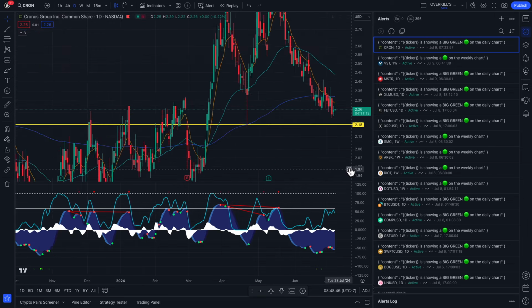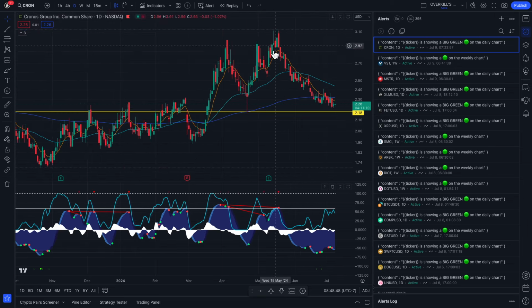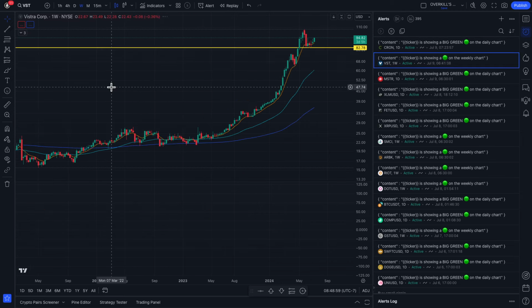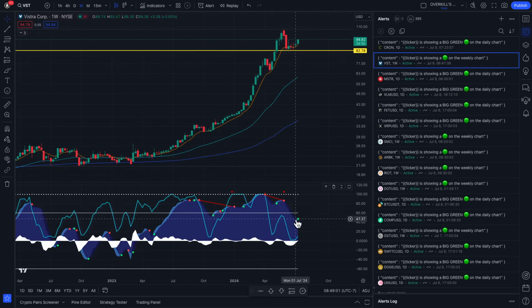And again, it's giving you a daily green dot here as well. It looks like it faded away, but it's just kind of chopping around, very, very illiquid. Volume's probably very, very low. So $2 is the stop loss on Cron. That's a cannabis play. If you guys want to play the cannabis sector, here's VST, giving you the buy signal here.